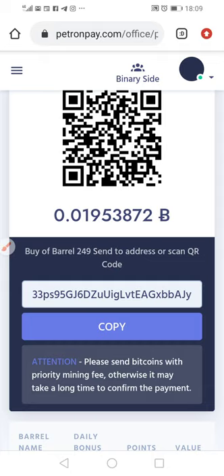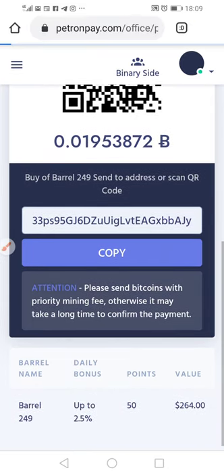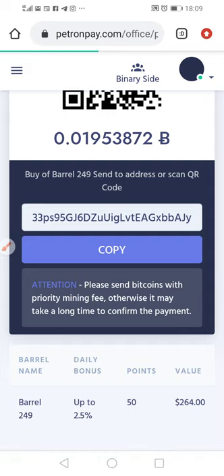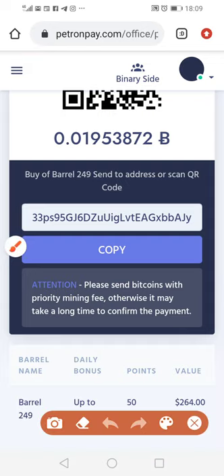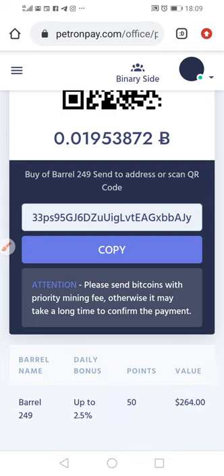0.01953872. So that was 0.01953872. Yeah, no need for the B. The B means BTC. Okay, Bitcoin. Okay, so yeah, you see, it's telling you how much it's going to cost and all. You get your 50 point and so forth. Daily bonus is there, and this is what's happening. Okay. Yeah, 2.5 daily bonus.